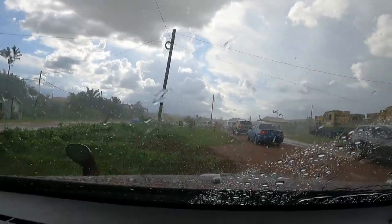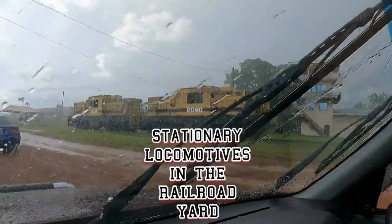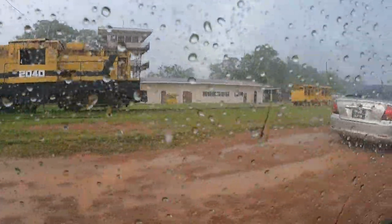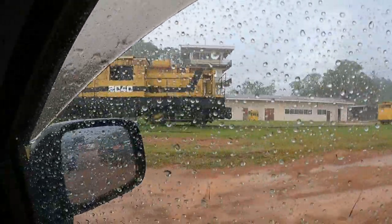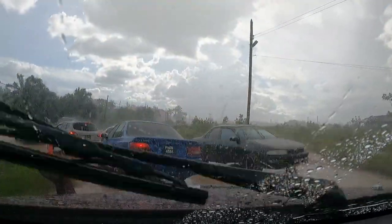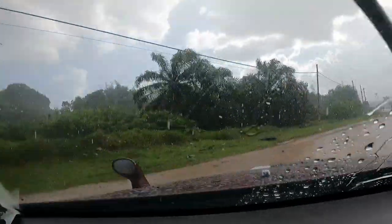So here we're passing through the railroad yard. And there are two locomotives, stationary locomotives, on your right hand side. This is where they are kept, but I'm going to tell you a little more when we get back this side. We're heading to the bridge now, and it's raining, it's not so clear. Hopefully when we get back it might be a bit brighter, the rain might not be falling. So when we get back I'll tell you about it. But opposite there it's the Watuka Guest House. So you'll get to see that when we head back this way.